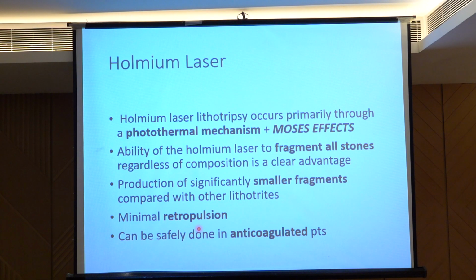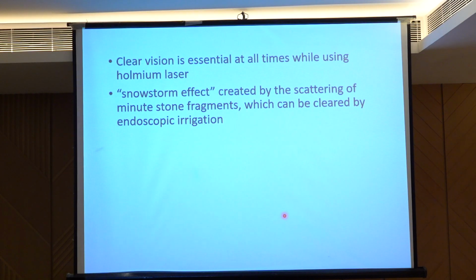And the best part is that it can be used in anticoagulated patients as well, because a lot of patients are already on blood thinners today. And for these patients to skip the blood thinners is a cardiac risk. So for these patients, to avoid the complication with PCNL and to avoid stopping the blood thinners, we generally advise RIRS.